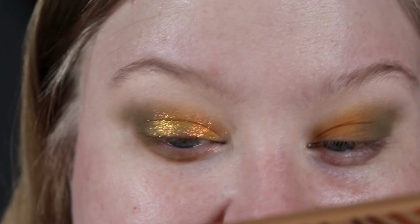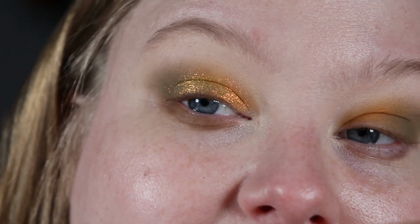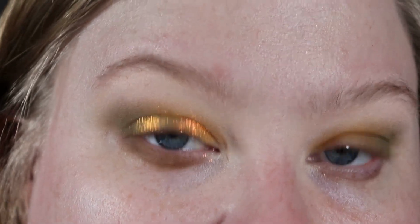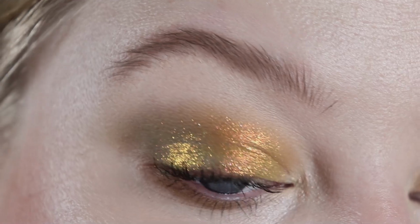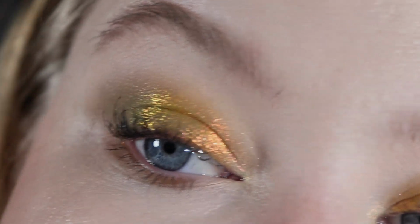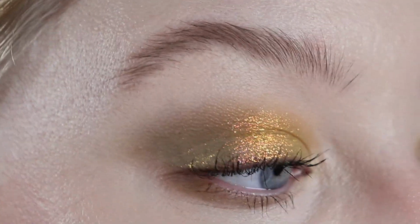And there we have it. So nice. I love this kind of look. It's very simple, but still just enough color and sparkly and shifty. Now this is the first look with the Neutrals palette, and I love it so much.